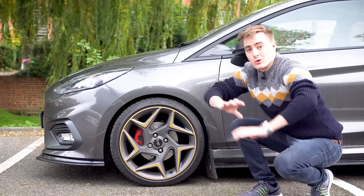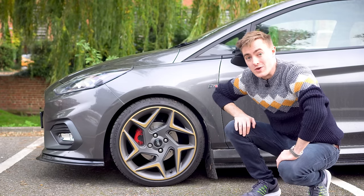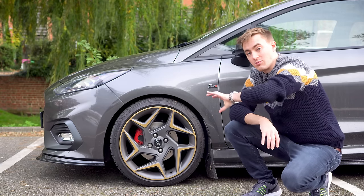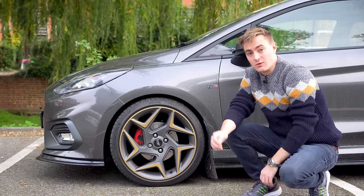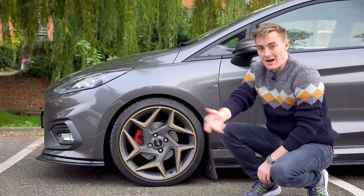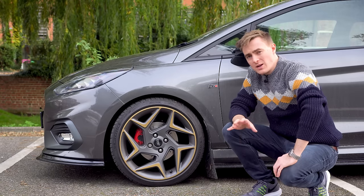Now, the other thing I would strongly recommend that anyone does when they're increasing the power in the car is to increase the performance of their brakes. Now, I've gone for an upgrade kit provided by SCC, which consists of braided lines, upgraded brake fluid, some grooved pads, and obviously some upgraded brake pads too.